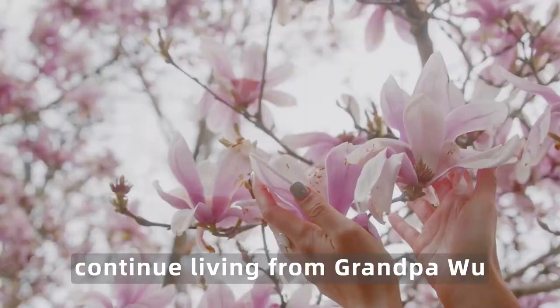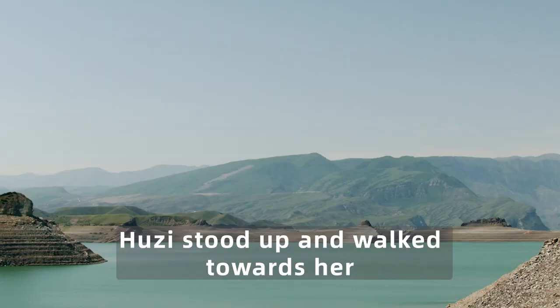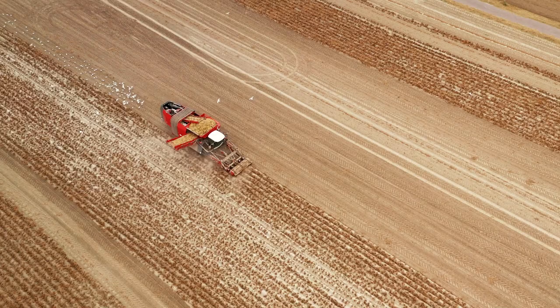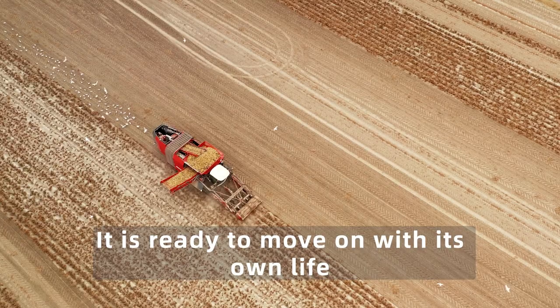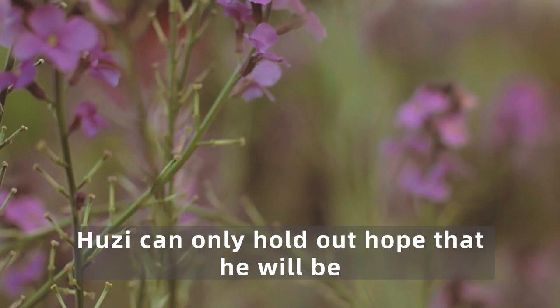When the woman came back to pick it up again, Huzi stood up and walked towards her. Although it was very sad, it knew that it could not bring its master back to life. Now it is certain that its master will not come back. It is ready to move on with its own life, and although it will never be as happy as it once was, Huzi can only hold out hope that he will be reunited with his master again when he passes away.